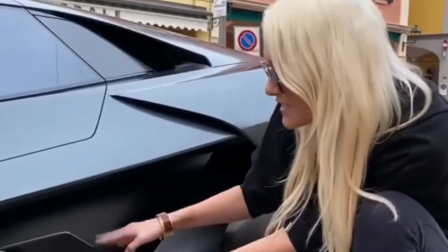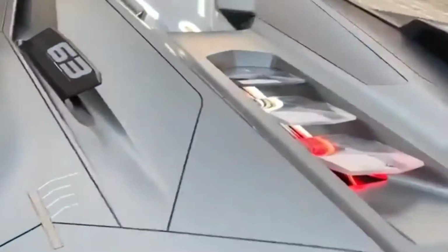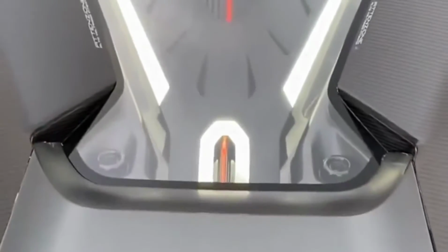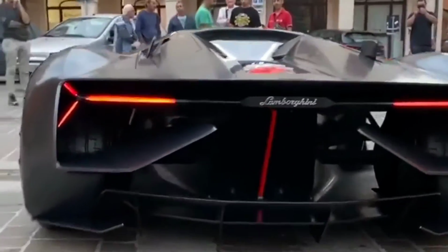The idea of these is that they would actually move to help the car brake. They would turn in against the airflow. Take a look at this. It's open all the way through to the back. 63 to mark the year that Lamborghini was founded. This area here is where the supercapacitors would be, and that is what's going to provide energy to the car. This here in the back, come on, we've got to see this. See how it's all open?